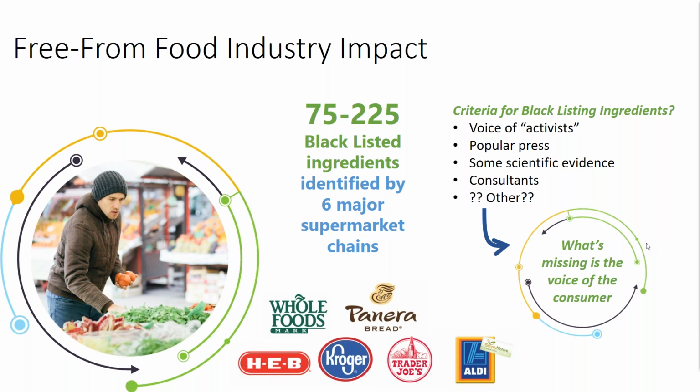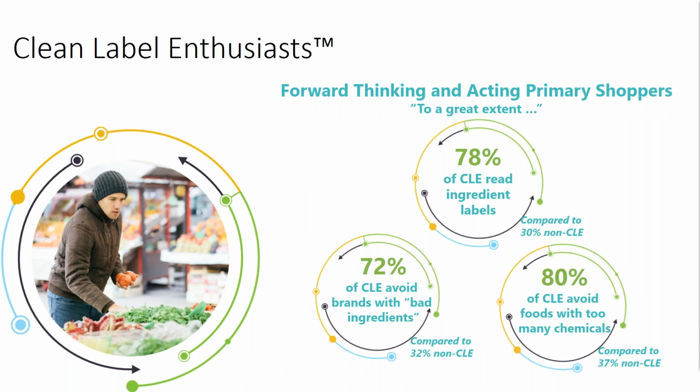There's a number of reports that various sources have published about this free from food movement. And of course, that's often based on some consumer input. But what is really missing is a voice of the consumer in the product development process for individual decisions that companies, or those throughout the supply chain of the food industry and other CPG industry supply chains, make. And so what we've done, in order to address this, is create a community of what we call clean label enthusiasts. And this community has upward of about 1,000 active members now in the U.S.